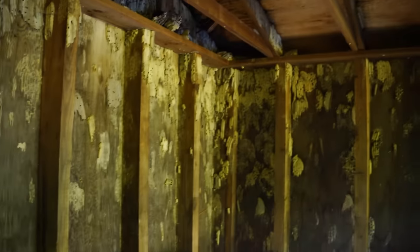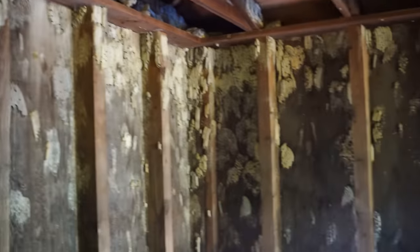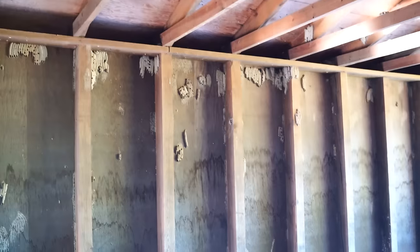So the thing about this place is it's a military little spot. Don't know if you can see. These are black wasps. I need to get out of here. Oh my goodness. Oh. Okay, I'm just gonna back out slowly.